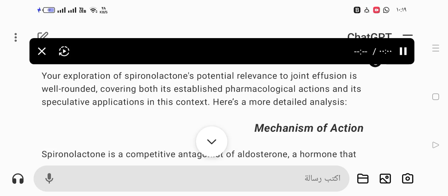Your exploration of spironolactone's potential relevance to joint effusion is well-rounded, covering both its established pharmacological actions and its speculative applications in this context. Here's a more detailed analysis.